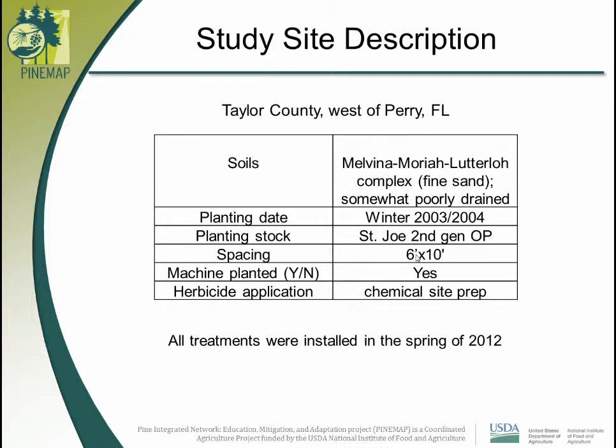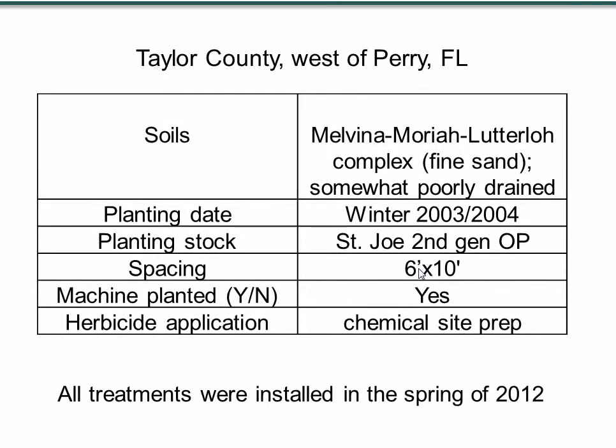And you can see the other site establishment details there. So this stand was about 8 years old when this experiment was installed. This was an operational stand. We installed the experiment in the spring of 2012. So we cleared the understory, mowed it, applied herbicide, fertilized, and installed the through-fall reduction structures in the spring of 2012.